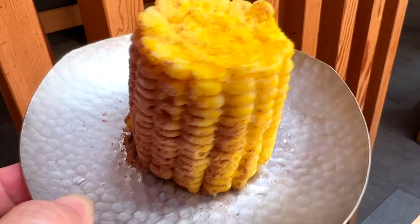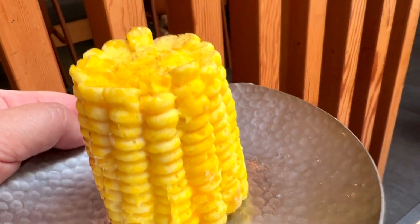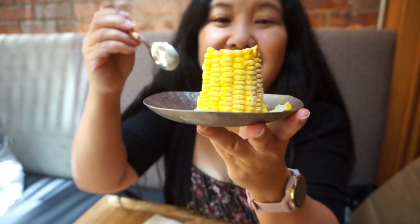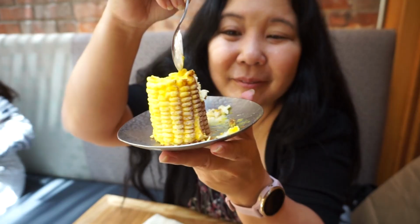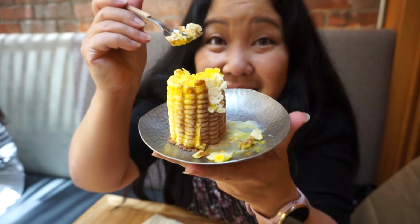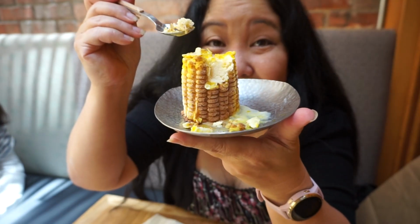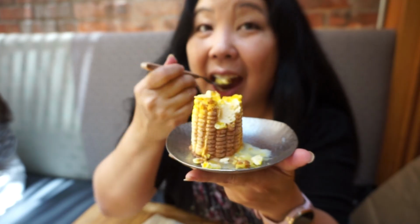Okay, so the last thing that I tried was something that I had seen on other people's videos, and I was super excited to see it. This is actually ice cream. It looks like a little corn on the cob, but it's not. It's actually ice cream, and the corn portion of it is actually white chocolate. I was so excited to eat it. I am like a huge corn fan, as you know, and the ice cream is supposed to be like a sweet corn ice cream, which is amazing, I think.